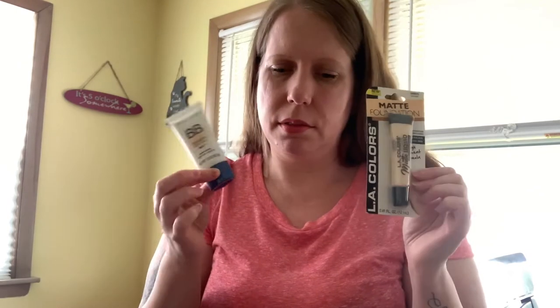Then I need some liquid foundation. So I just picked up what I found. Just try it out. If I don't like it, I don't like it, whatever. I don't wear that much makeup usually, but sometimes you just need a little feel better boost.